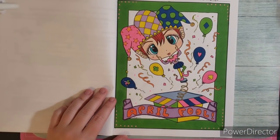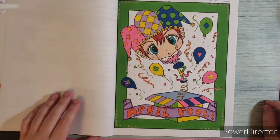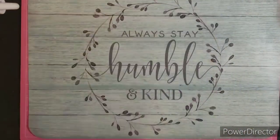You can see in my little speed video what I used. That's basically alcohol markers and gel pen and Stickles, all those wonderful goodies. Just kind of silly. And this worked for my LOL prompt too, because it's funny. That was that one.